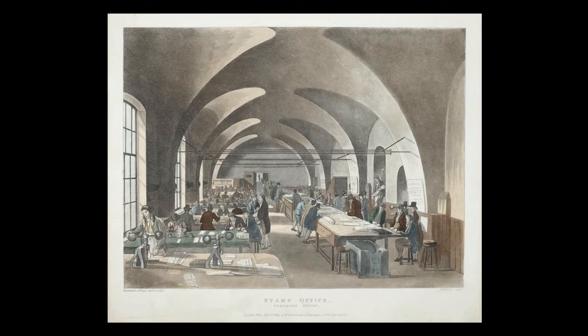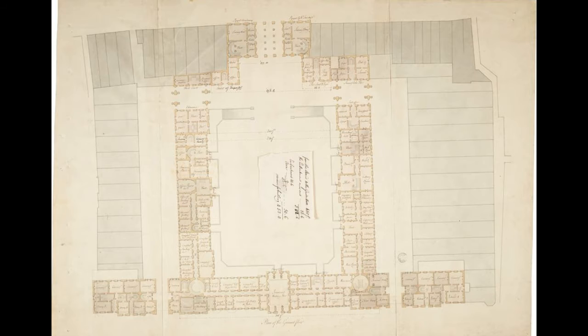The stamp office, responsible for taxing newspapers and other documents, joined the board in the South Wing. By 1836, the General Register Office, responsible for births, deaths, and marriages, was also established.